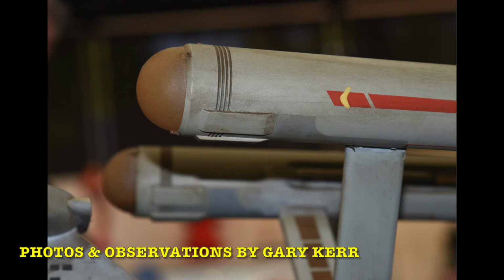Taking a look at these pictures that Gary Kerr posted on his Facebook page with the nacelles, I do want to point out a few things that he pointed out. The nacelle domes were in fact orange and translucent, which confirmed that they had in fact correctly restored the missing domes on the 11-foot model back in 2016.